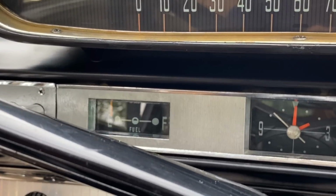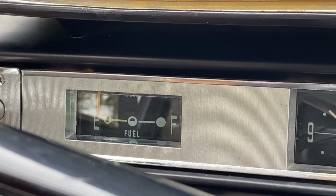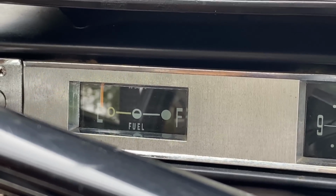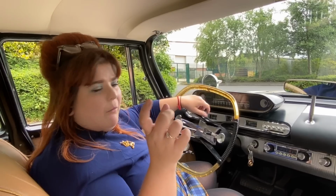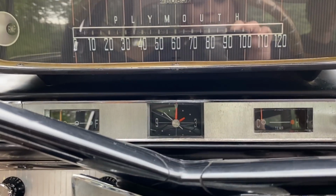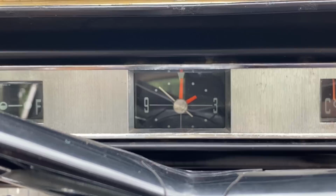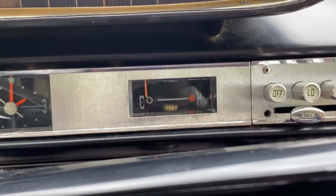Here we've got, again, it's very similar to some of the BMC BL stuff of the era, where it just kind of rolls round. It's very like that Wolseley that we took round. So that's our fuel gauge. In the centre we've got our clock, and for those of you that like a working clock, I'm really sorry, this one isn't working. And then we've got our temperature gauge as well.